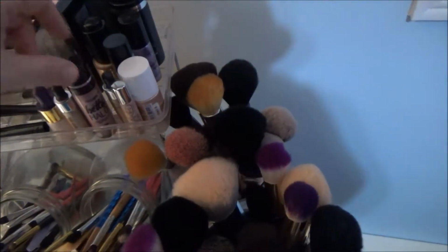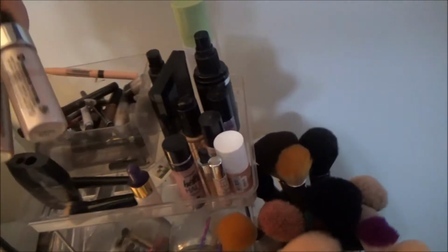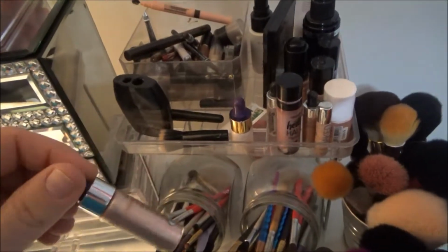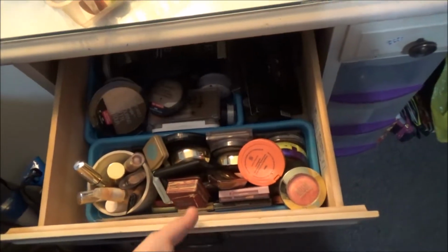And for liquid illuminators, which if you know me, you know I am a fiend for liquid illuminators, I should try and use some of these up. You know what, I'm going to use this Cover FX drop in Moonlight. I'm going to use that one because that's a very universal one. Alright, so let's go down to bronzers and all this kind of stuff.